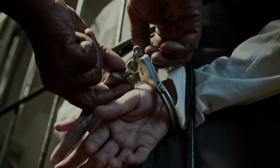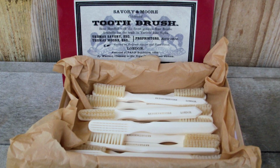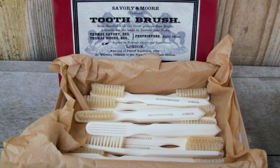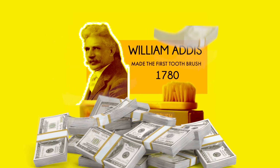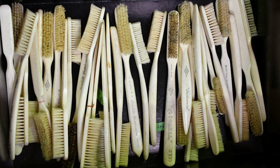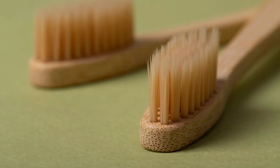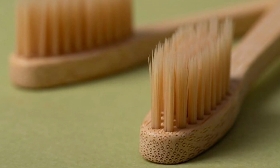After his release, he didn't forget his invention. Seeing the potential, he began manufacturing toothbrushes on a larger scale. This venture turned into an incredible success, making Addis a wealthy man. His toothbrush business stayed in the family for generations, eventually becoming the company we know today as Wisdom Toothbrushes. Even now, it produces an astounding 70 million toothbrushes each year in the UK.